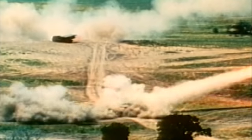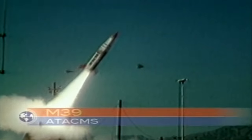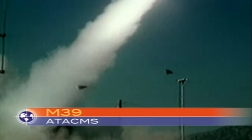Besides conventional tubed artillery, the Army depends on a variety of rocket and missile weapons. The Multiple Launch Rocket System, or MLRS, earned the nickname of Steel Rain in the last Gulf War for its imposing firepower. It can fire unguided artillery rockets or the much larger ATACMS missile. Since the 1991 war, the ATACMS has been improved to give it greater range.